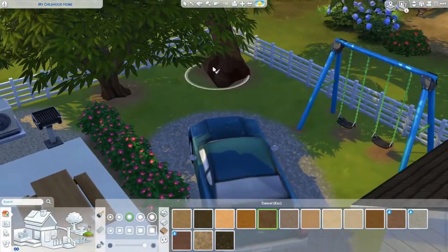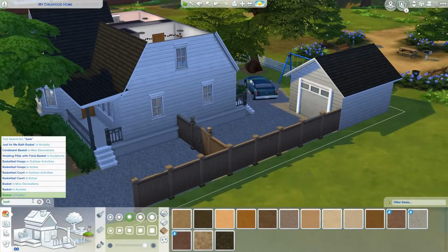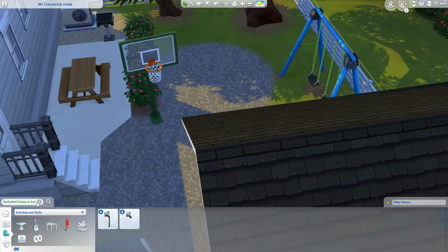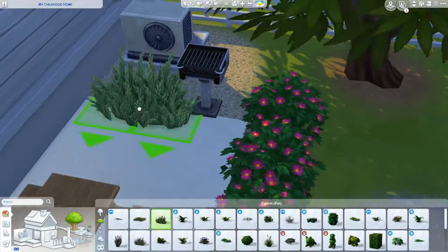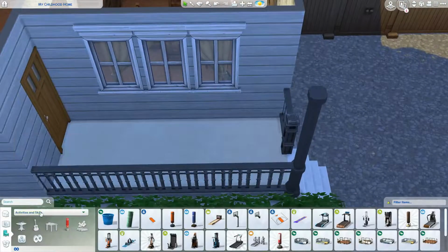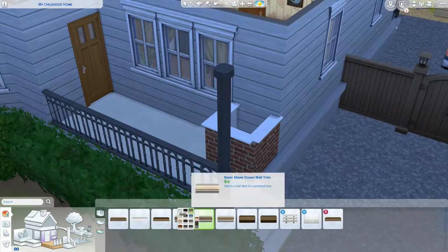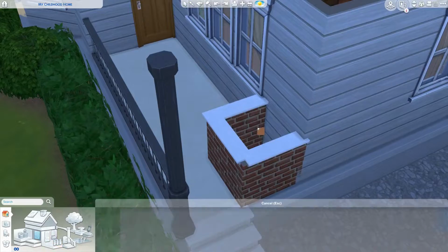Other times we would have it set up with a little wading pool in the summertime, because why not? We were kids. We also had a toddler basketball hoop in that same pull-off area, which we don't actually have in the game, but we have a full-size basketball hoop, so I put that in instead. And then here on the front porch, we had this little planter box that was brick for some reason. I don't know where that came from.